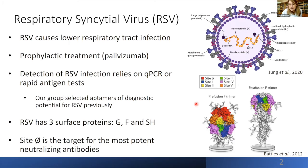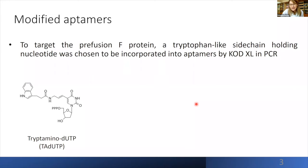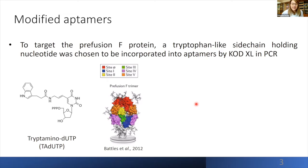Theoretically, it is possible to achieve the same effect with aptamers, so that was our long-term goal, to provide antiviral aptamers that target the pre-fusion F protein. In order to realize our goals, we decided to use modified aptamers. A tryptophan-like side chain holding nucleotide was chosen to be incorporated into aptamers. With that, we could target the site 0 on the pre-fusion F protein that is rich in hydrophobic amino acids.